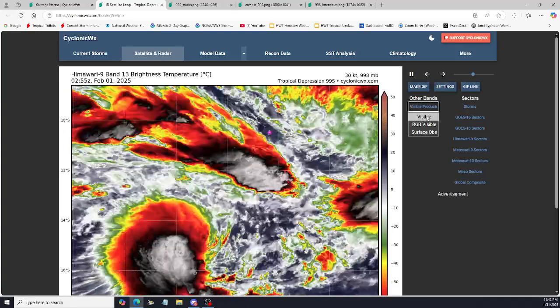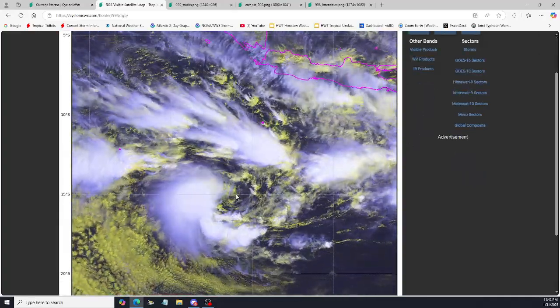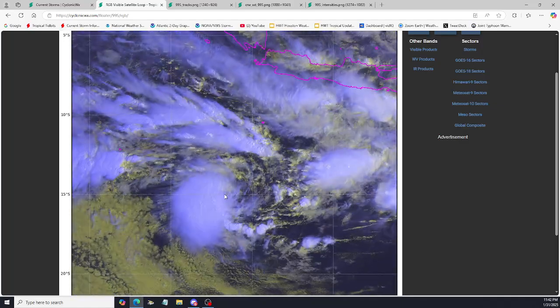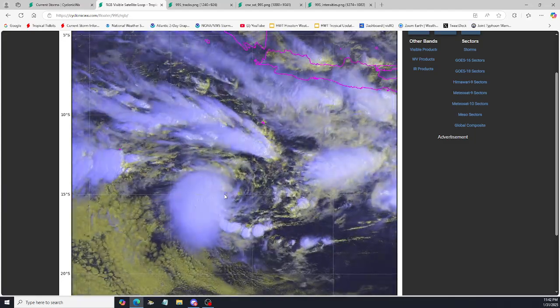Looking at visible, here you can see the system. Again, we are still dealing with some wind shear. It's much easier to see the wind shear where you can see the swirl down there. That's the exposed low. So we are dealing with some wind shear with this system.